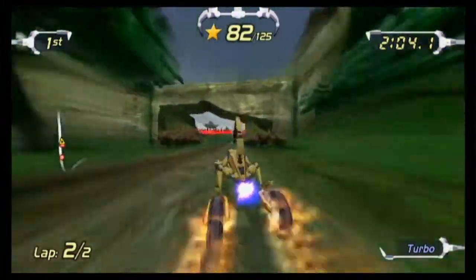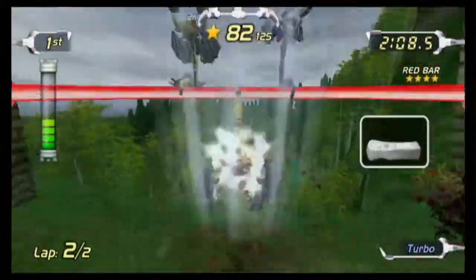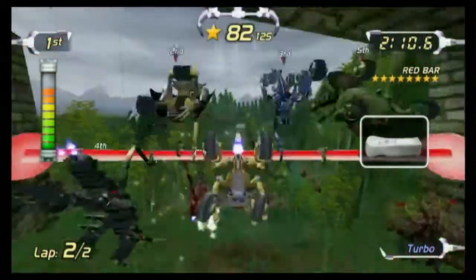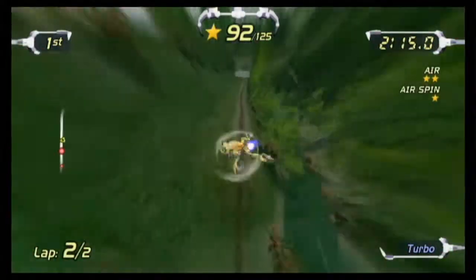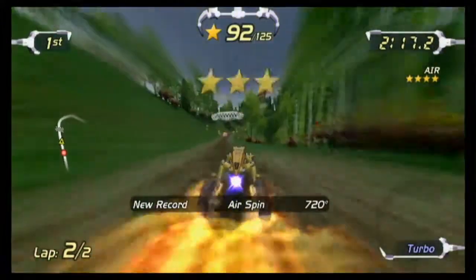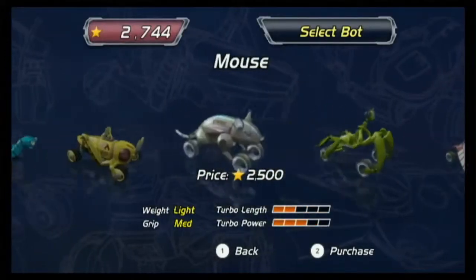The track designs are also better than one might expect. There's lots of different ways to drive them, all kinds of hidden things and poles to spin on and stuff to smash. And even though the environments themselves are fairly generic, they look really good, especially on the Wii U, which does a great job up converting this to 1080i. So I've got to give that thing some credit.